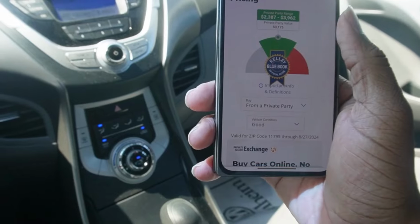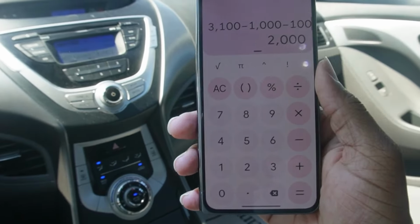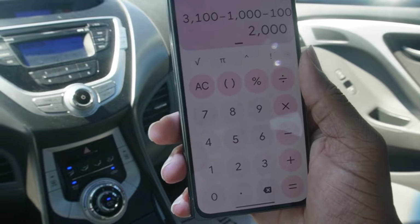Also, just to help you out, when we're there at the auction, I'm also going to be giving you a blueprint to follow so that you know exactly how much you should be bidding on the cars as well. Let's get right into it.